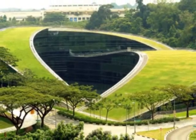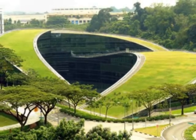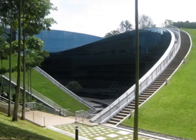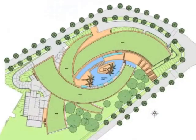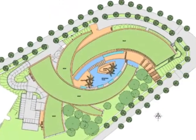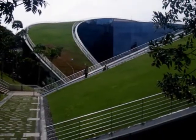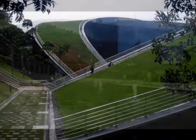Singapore is home to the School of Art, Design, and Media at Nanyang Technological University. This building, designed by CPG Consultants, was completed in 2006. It's made up of 3 main blocks that enclose a plaza. It has a green roof, which weaves in and out of the ground, appearing as if it's growing out of the soil.